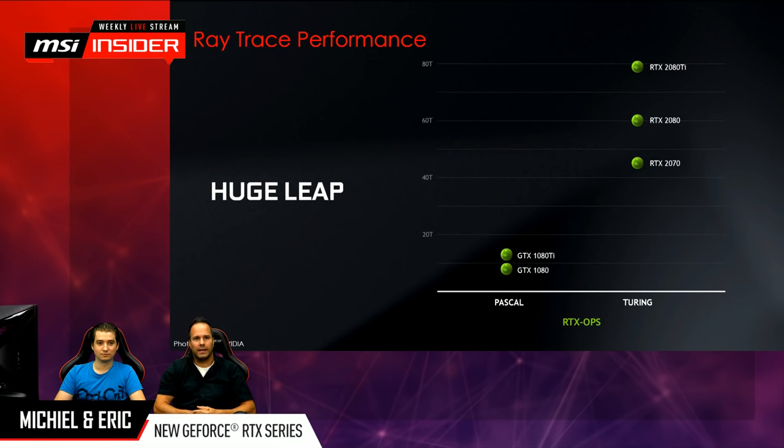this slide from NVIDIA. A huge leap in performance, and they have a new way of calculating performance called RTX Ops. Yeah, it all has to do with ray tracing. And for sure, we believe that for ray tracing, these cards will have much better performance than the old ones, because they have dedicated silicon in them.